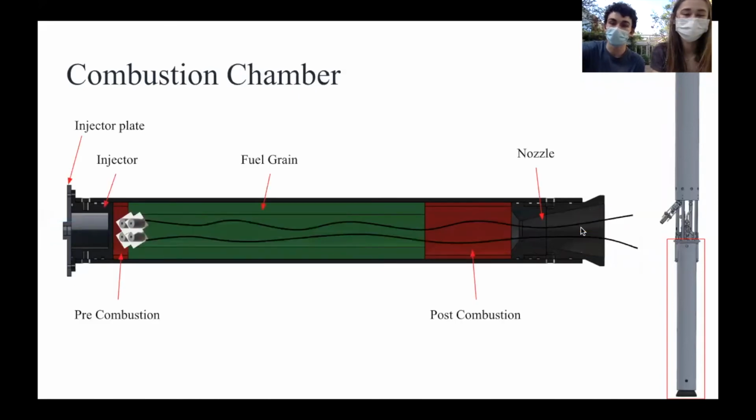Here you can see our ignition setup. We have Pyrodex pellets that we're going to be using as our igniters. Those are connected to E-matches that are connected to electronics wires that will flow out through the nozzle, and we'll use those during ignition.